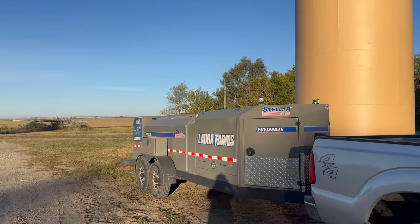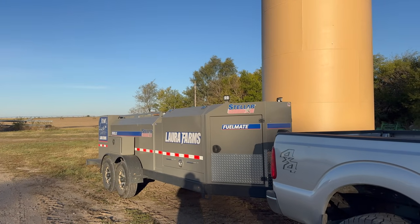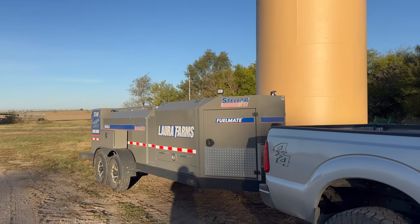Good morning, everybody. It is Tuesday, October 17th, and hopefully we can get a big day of harvest in today. Starting off the morning by putting some fuel in the fuel trailer so that I can take it out to the combine. We ended last night with 2 full trucks and a full grain cart, so I've already sent Grant and another truck driver to Chief to dump their loads so that the combine can start rolling.